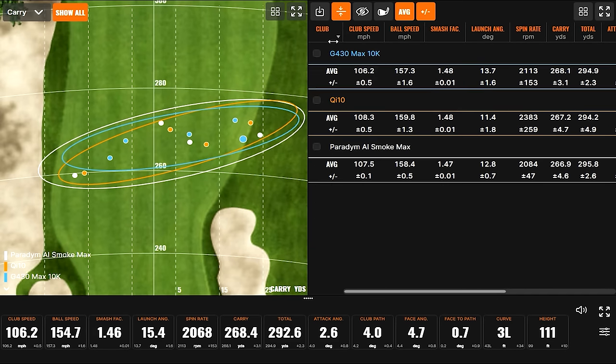We also want to talk about that carry number getting a little bit higher as you hit the ball higher in the air. The total distance is pretty similar throughout. It's the second longest, but I swung 2 miles an hour slower than I did with the QI10. So you can work smarter, not harder? Sure, maybe. 2 miles an hour smarter. We'll call it that.